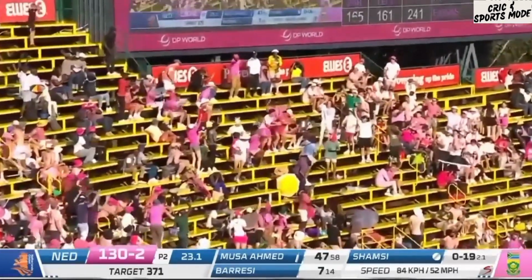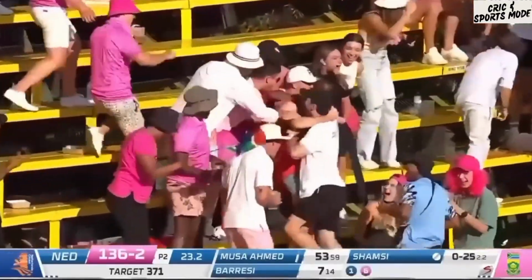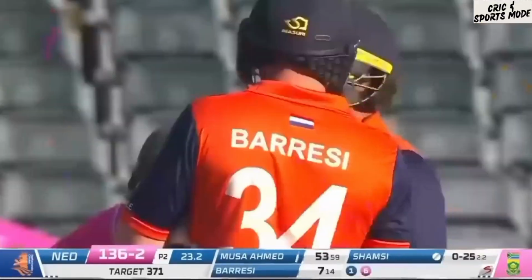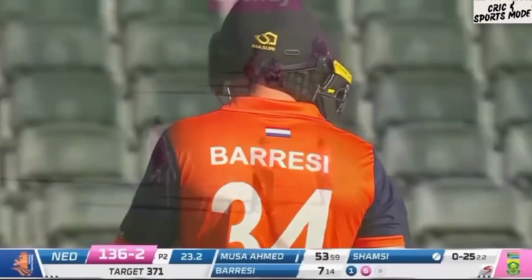What a shot. Is it going to hit the board? I think it's actually gone out of the stadium, or has it? No, it's been taken in the crowd. Oh, his mates are loving it, but what a shot by Musa Ahmed, and that takes him to 50.